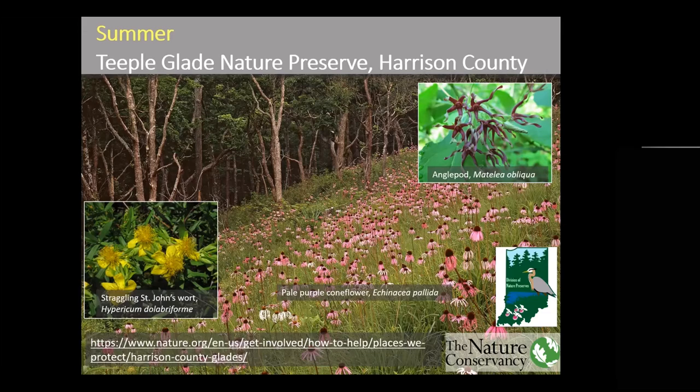Some of the unusual plants you may see in bloom in early summer include straggling St. John's wort. That's one that Paul mentioned earlier. In the upper right, angle pod. But the real star of the glades in early June is pale purple coneflower, which dominates throughout most of the glade. Other plants that you may come across include black-stem spleenwort, crown beard, false aloe, and glade heliotrope, among others.